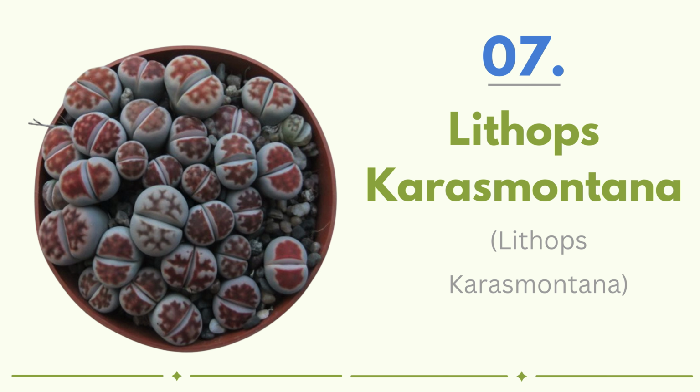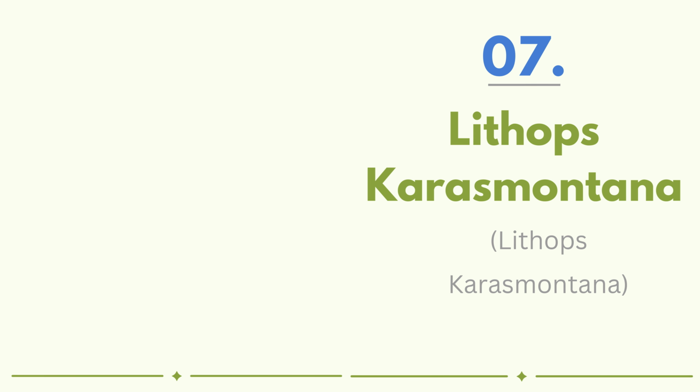For a plant that rarely grows taller than 3 centimeters, it delivers more drama than most full-size houseplants ever will.